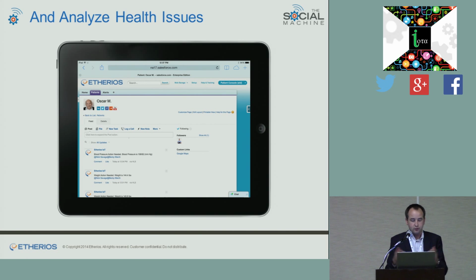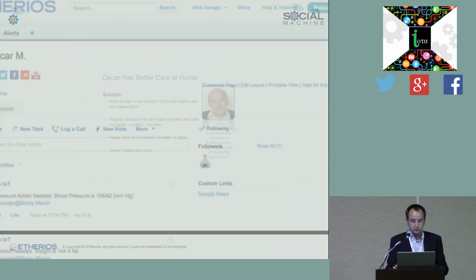The last point is the ability to have an audit trail around the actions that are happening and even the communication. So if you're a family member and you see something high or missed, you can chat right with a patient or with the care team and have that record on the patient, so that the conversation is kept in history, all in one place.